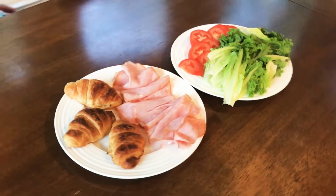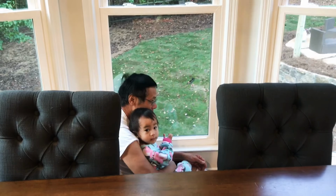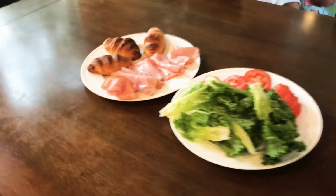Yeah. Let's go. Simple breakfast in the morning, croissant and ham. Having some time with Olivia as well. Hi. Let's grub. Beginning of a new day.